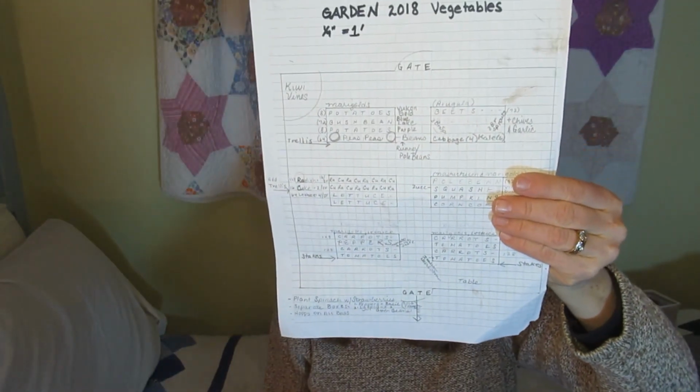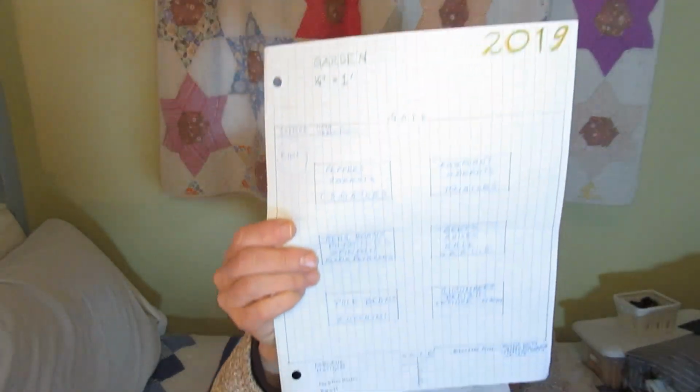Tip number 3, make your garden plan. Here are a couple of examples of old garden plans. Now, when I drew these out, I took into consideration my saved seeds as well as what I had charted out in my garden catalogs. So, I took those things, combined them, and I drew up a garden plan. I do like using pencil and paper to do that, and I use graph paper. That makes it easier because I try to measure as precisely as I can.